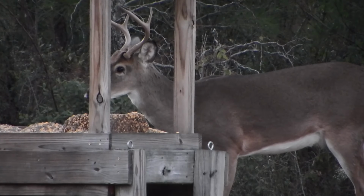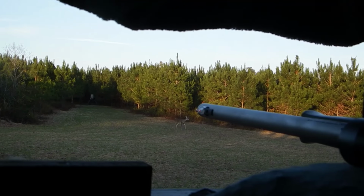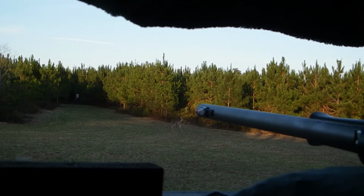She keeps popping that head up and looking, and at one point when she walks over to my right, she catches a little bit of my wind, and you'll see her run off. But she doesn't run. She does not run far. As you can see, she didn't run far. She just went back to smelling where I'd cut those limbs earlier.